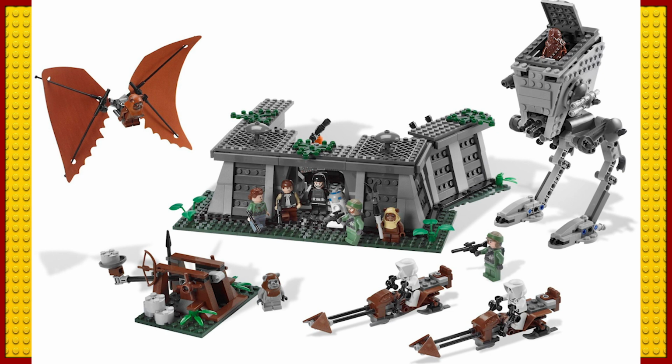Also included are Scout Troopers, Chewbacca, Han Solo, Imperial Troopers, R2-D2, Princess Leia in her Endor outfit, Chief Chirpa, Wicket, Paplo, Endor Rebel, and another Endor Rebel. It also includes a walker, 2 speeders, a catapult, a flyer, and a bunker. The flyer being basically something that you can put the Ewoks on to fly around.